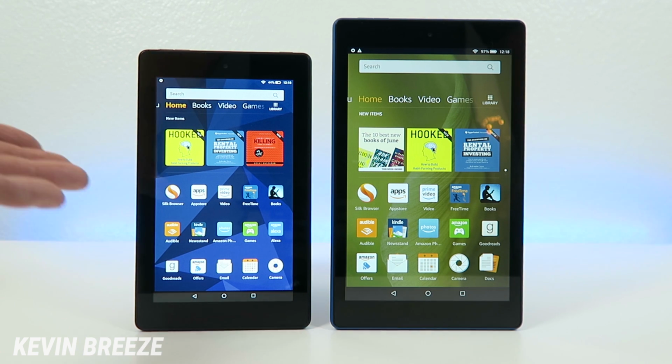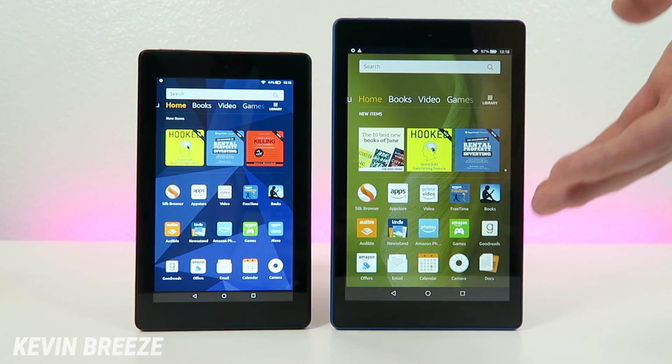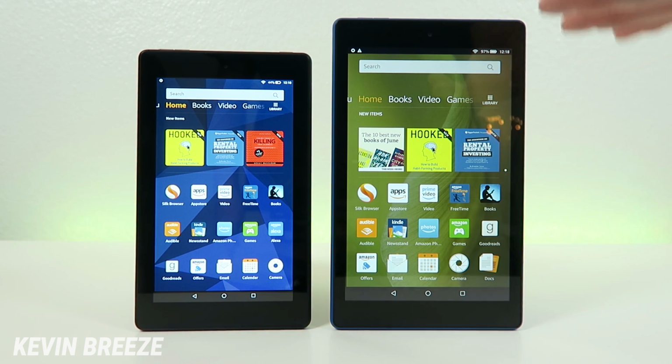However, with the Amazon Fire 7 2019, you're getting 1 gigabyte of RAM, and with the Amazon Fire HD8 2018, you're getting 1.5 gigabytes of RAM. So you're getting a half a gigabyte of RAM extra with this device. And we'll be doing a speed test in a little bit here, but from what I've noticed, it actually does make a decent difference and you do get better performance with the HD8.